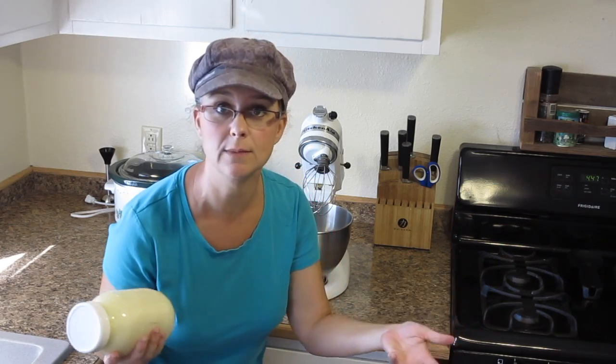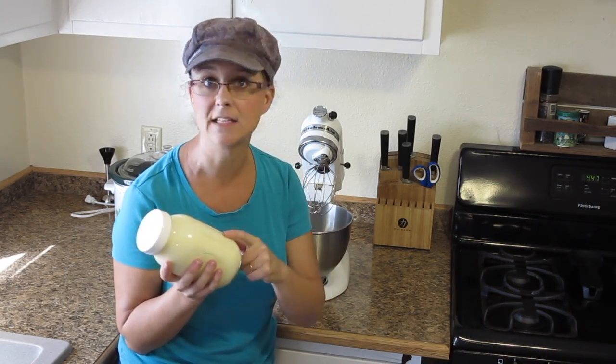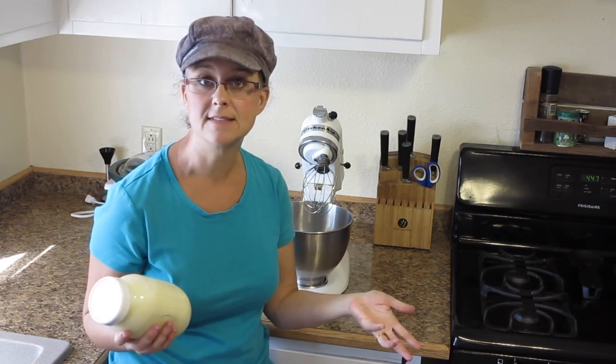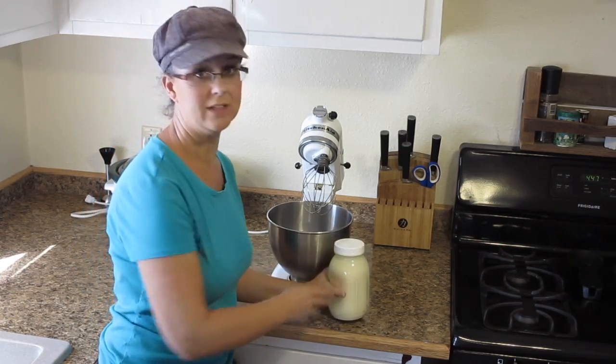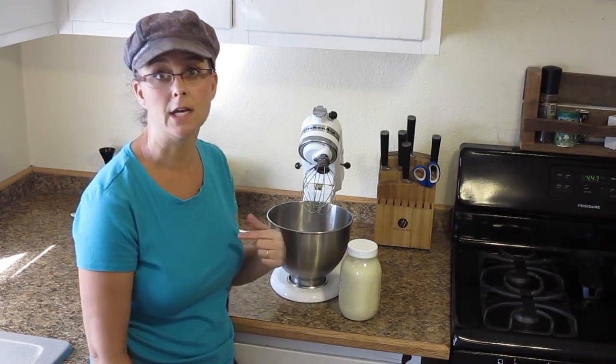And if you're a homeschool mom, you can probably turn this into some kind of science experiment or science project. But for time's sake, and because I am connected to the grid, I am going to use my stand mixer. It's really just as simple as pouring it in, using my whisk, and starting it up.